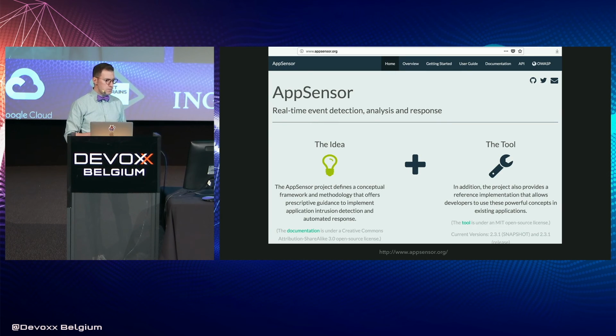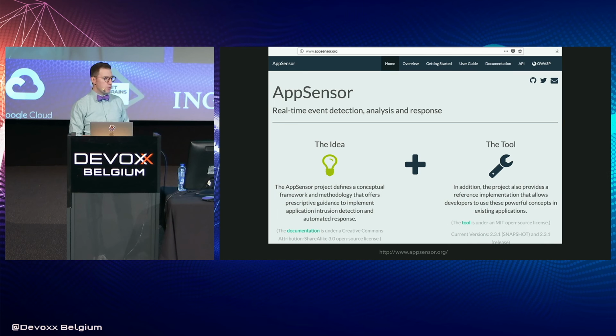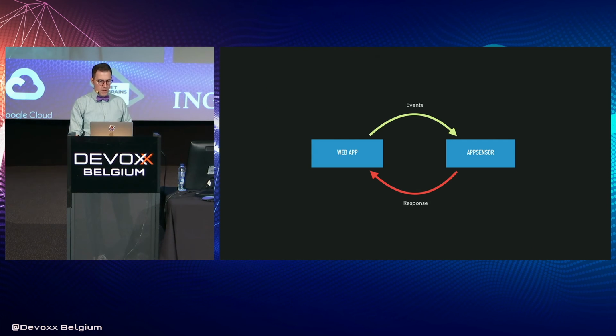AppSensor is actually just a specification, but there is a reference implementation. Fortunately for us as Java users, it's written in Java and uses Spring Boot, so we can use the reference implementation in our systems. The way this works is you add a client or an agent to your web application, which sends events to a separate process, which is the AppSensor service.